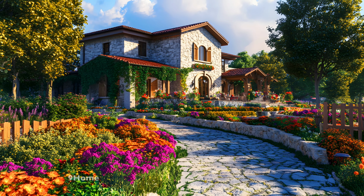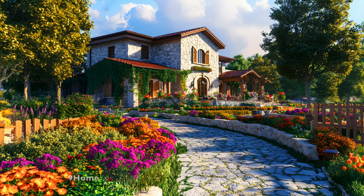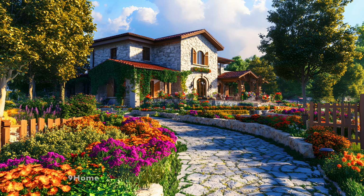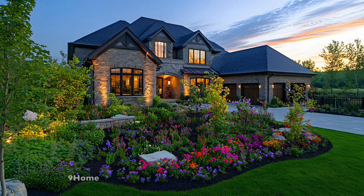In conclusion, immersing yourself in the enchanting outdoors through carefully crafted landscape designs offers more than just visual pleasure. It creates a personal sanctuary for relaxation, reflection, and connection with nature.